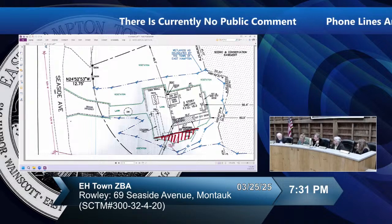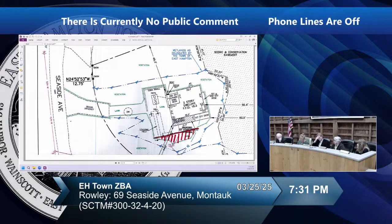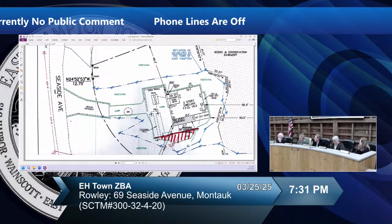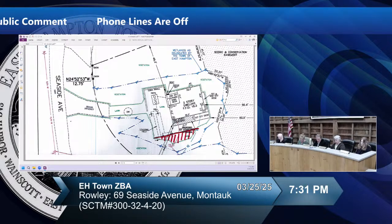Right. And a condition, the removal of the shower. Yeah. And the condition that they'll never enclose those. That's correct. Yeah. All right, thank you. Good counsel. Thank you.